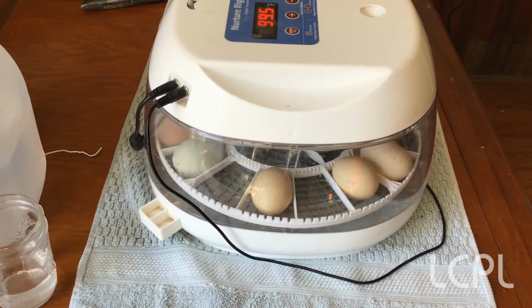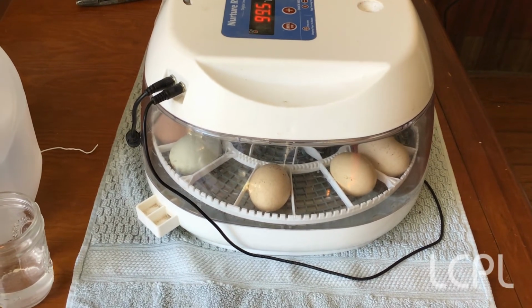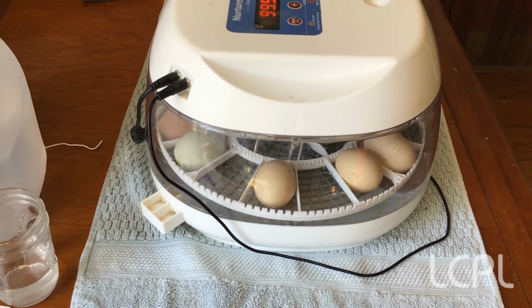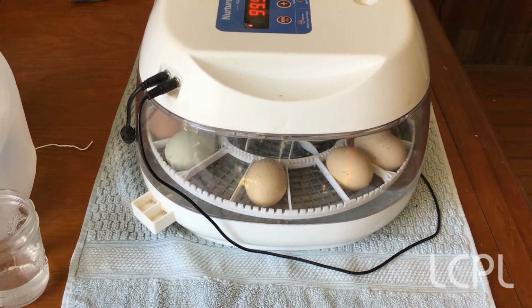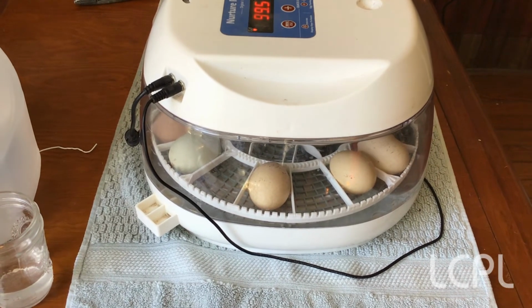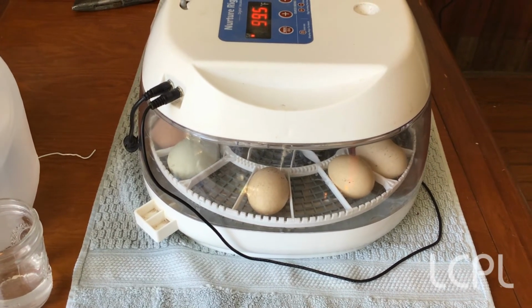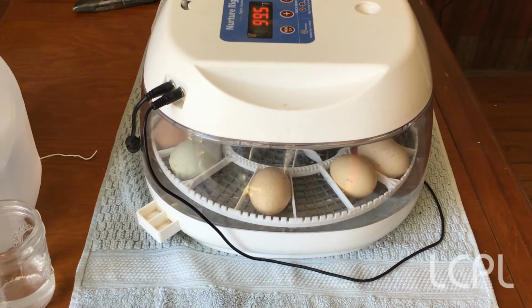They've been in the incubator for a week, and other than adding water to keep the humidity at a certain level, you put them in and you leave them alone because you want it to remain as steady as possible inside there. The only difference is in the last 3 days, I'm going to remove that white egg turner because on the last 3 days they don't get turned.